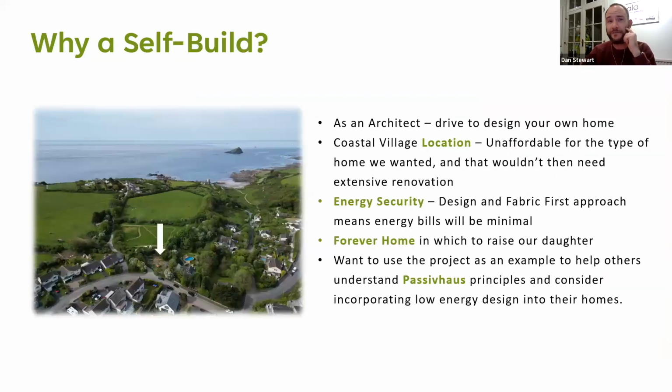So why a self-build? I touched on that a bit now. The main thing really was we wanted to live in a village called Wembury in South Devon. It was basically unaffordable, and during COVID as well, it was very unaffordable for us to buy a place and then do the extensive amount of work that we'd probably have to do to it.